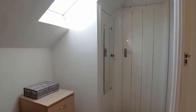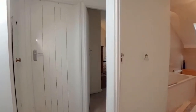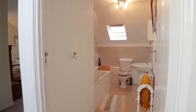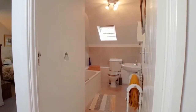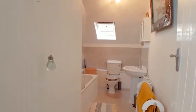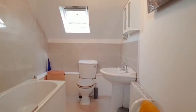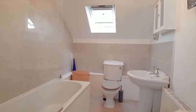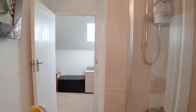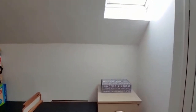up to the landing. So there are two bedrooms and a bathroom upstairs. We're going to take a look at the bathroom first. It's a modern bathroom and a bath with an electric shower over and shower screen. And we're only going to look at one of the bedrooms now. We'll come out of the bathroom, back onto the landing, and we're going to look at the main bedroom.